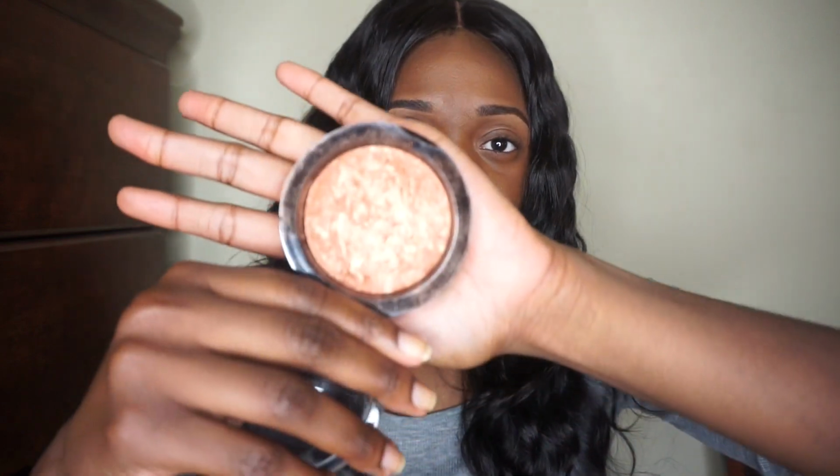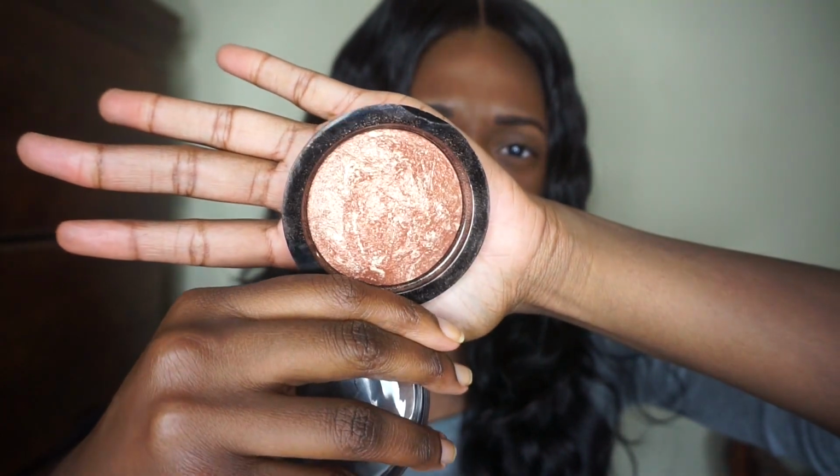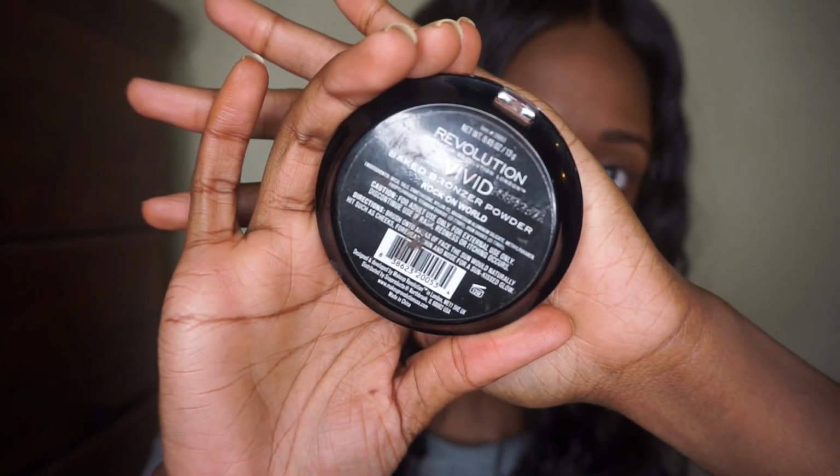So the first highlighter that I'm going crazy about lately is the Baked Bronzer Powder from Makeup Revolution London. It's in the color Rock On World. It's this beautiful baked gold color. Like, come on, do you see how gorgeous this is? And I picked it up from Ulta. Let me just give you guys a quick swatch of this.